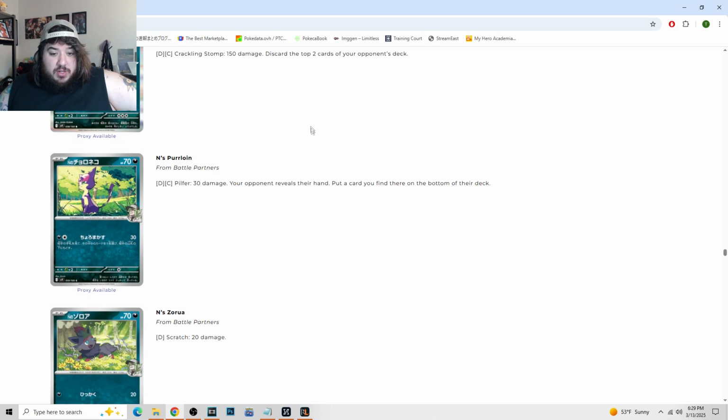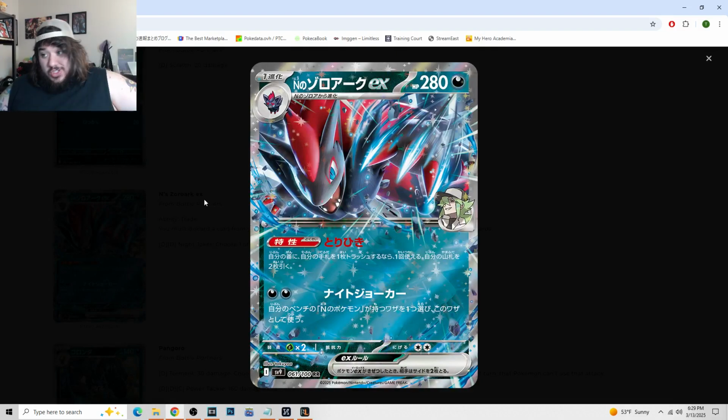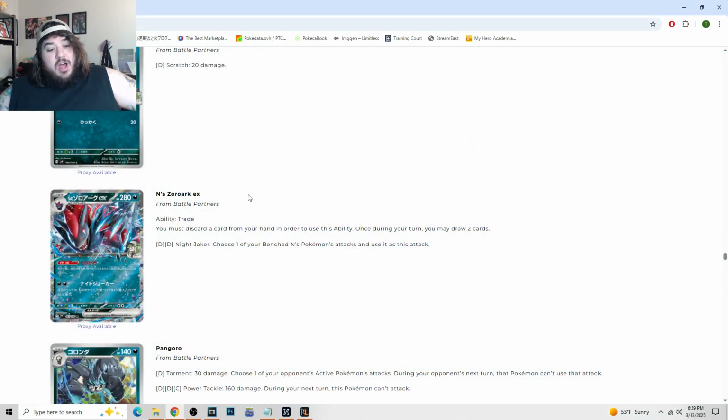N's Purrloin, okay. And Zorua, oh, here we go. And N's Zoroark EX. Let's go. Trade: you may discard a card from your hand and use the ability. Once during your turn, you may draw 2 cards. So, same Zoroark that we've had before. You discard a card and you draw 2. Night Joker: choose one of your benched N's Pokemon's attacks and use it as this attack.